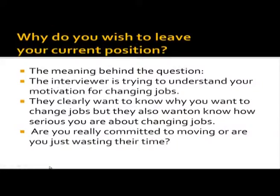Now, if you are not a fresher and if you are not a new recruit but you have worked elsewhere, you are often asked this question: why do you leave? Why do you wish to leave your current position? Now, if you have worked in an organization for a certain period of time and you applied for a new position, your new employer obviously wants to know why you wish to leave your current position.